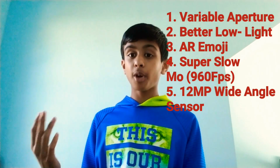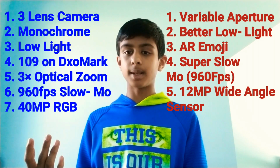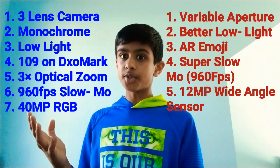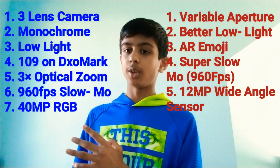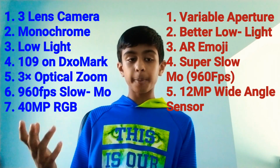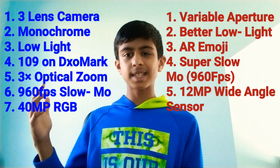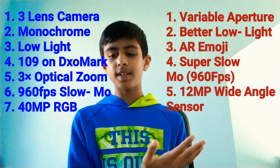What does Huawei brag about? A triple lens system, a monochrome sensor, improved low light, and a 109 score on DxOMark. That's actually what they brag about. 3 times optical zoom, and also 960 FPS slow-mo. And probably half that list is just what Samsung's is right here.